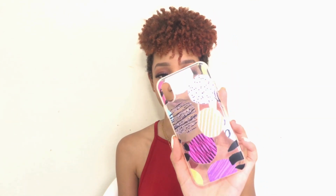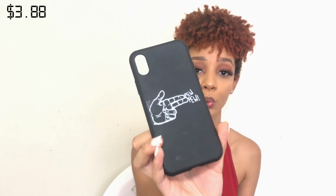And the last set of accessories that I got from Shein are these two phone cases. So I got this one and I got this one that says pew pew.